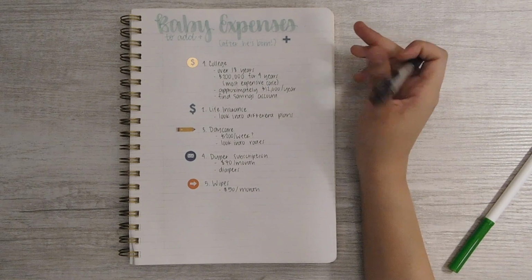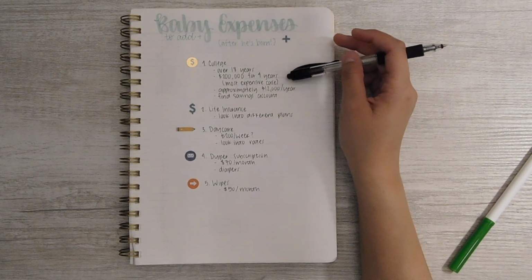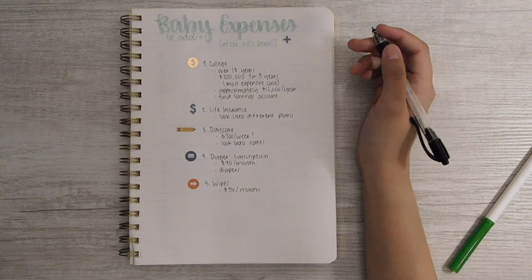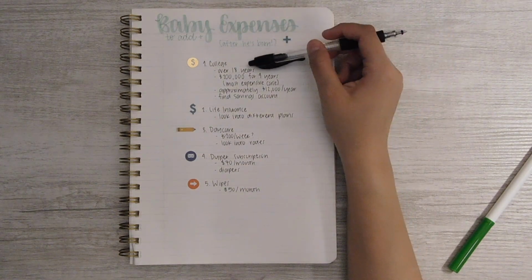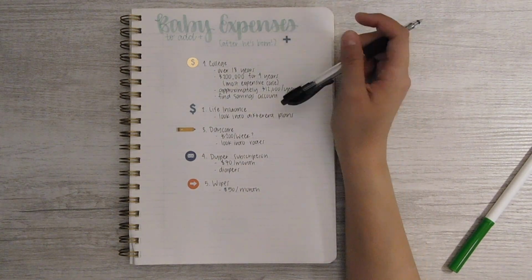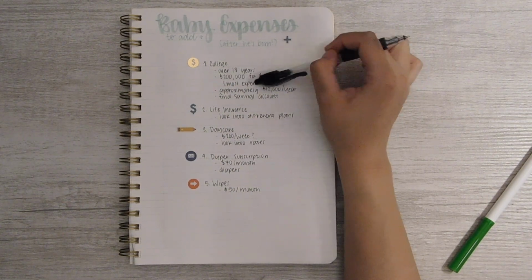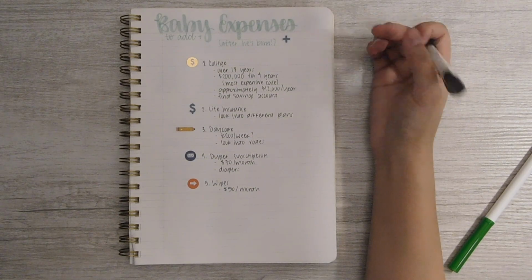That's if he goes to Harvard or something like that. If he doesn't even want to go to college, then this is just going to be savings for him to get started in life, or to go to trade school, or whatever he decides to do, open a business. But anyways, if you split that up, it's approximately $12,000 a year, which obviously that's not reasonable.